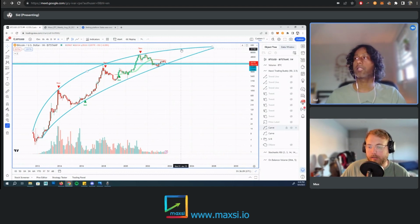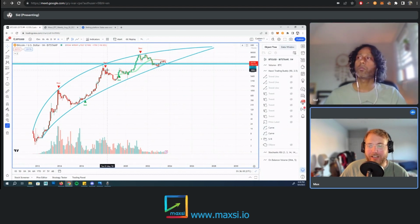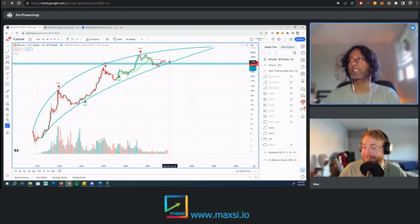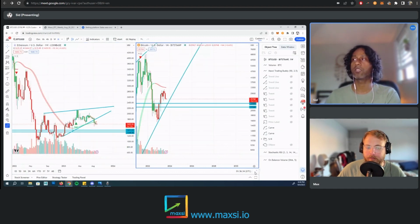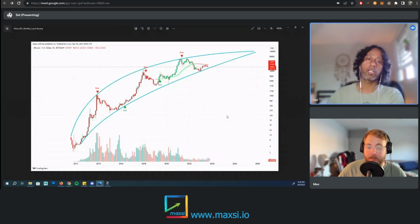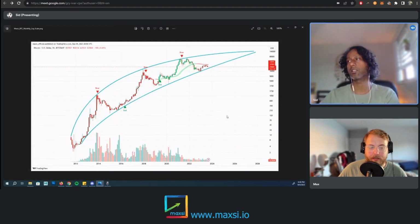So all we have to do is buy when it hits the bottom and then sell when it hits the top. But we have our indicator, which basically confirms everything. Right now we're waiting for that confirmation. I want to see that we've printed a bull signal, because the indicator takes everything into account, and we basically trade with the indicator.